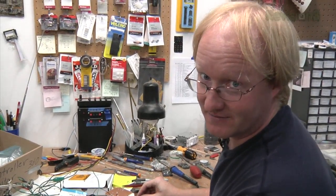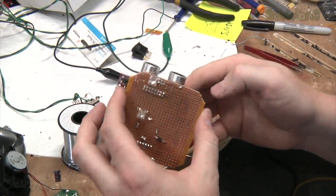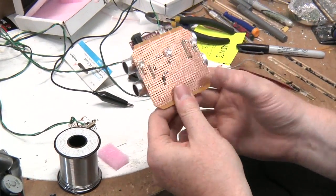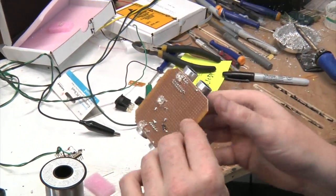Pulse width modulation. Okay, so I've made this shield for the chip kit Arduino. It has the 3 lights on it, the 2 warning lights and the good light. It's got the ping sensor on either side. It's got the bridge rectifier. So this should be pretty much its own self-contained package.